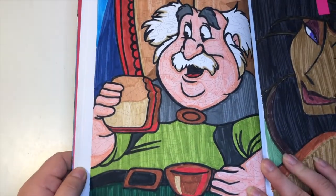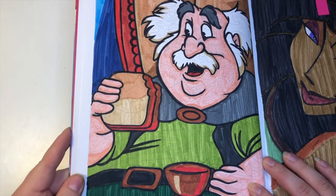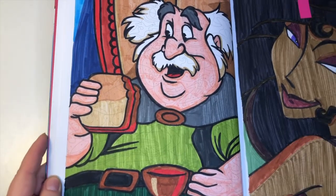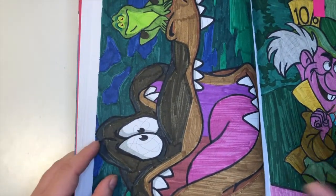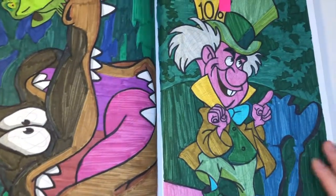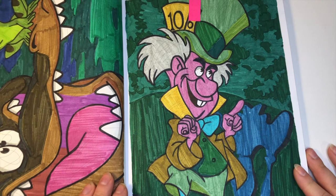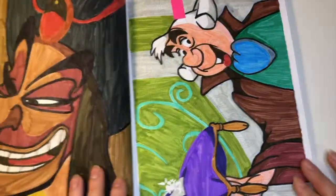Then the father from... Where is he from? Is he from Beauty and the Beast? I don't know, but he's eating a sandwich. So bon appetit to him. Then we have, of course, the alligator and the frog from Princess and the Frog. Then we have the Mad Hatter that I accidentally made purple. Again, just doing my best.